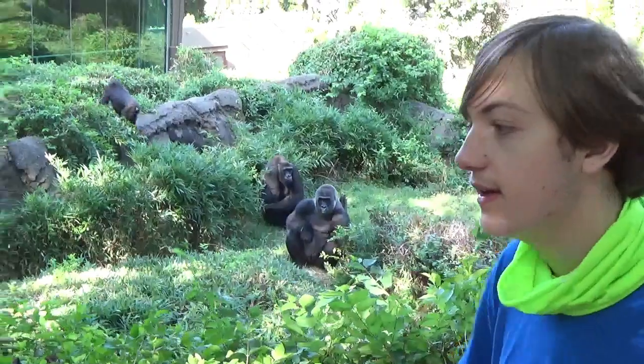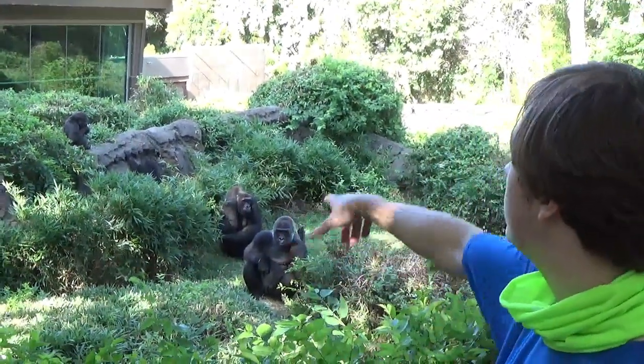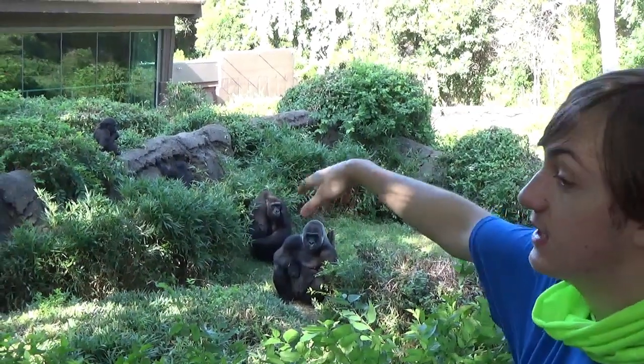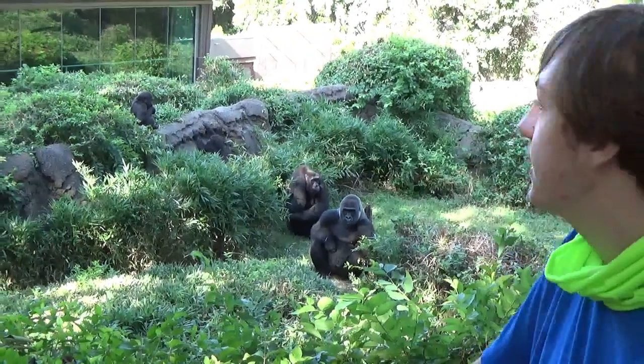We went around the side of the building, where we weren't allowed to go inside, onto another balcony, and we saw this little group of 4 western lowland gorillas. We have 2 babies. We got one up on the wall there, and one sitting on top of the wall. And then we have 2, I'm going to assume to be mothers caring for the young.